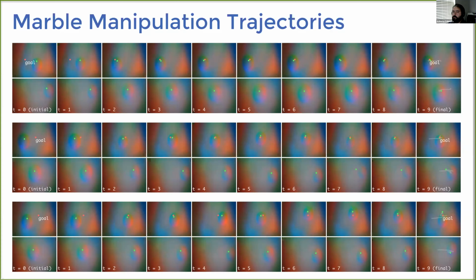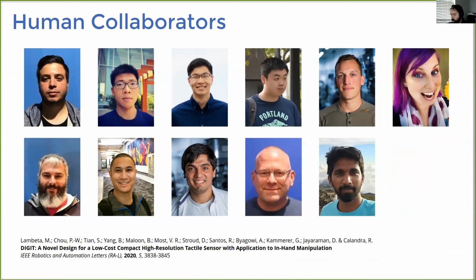So this was a gigantic effort, and DIGIT would not have been possible without the contribution of an amazing and diverse team of people that did a lot of work, starting from the hardware design, the manufacturing process, the learning algorithm, and the experimental evaluation. So I want to thank them all. Now I'm almost out of time.